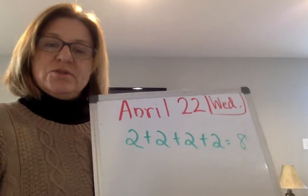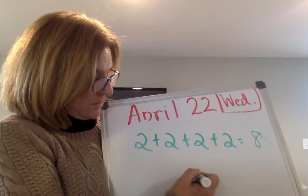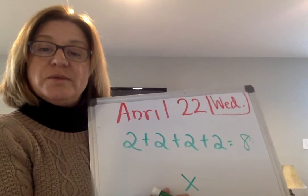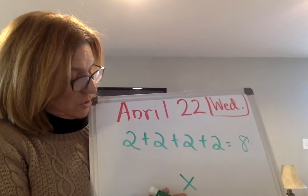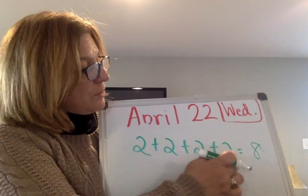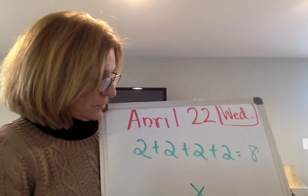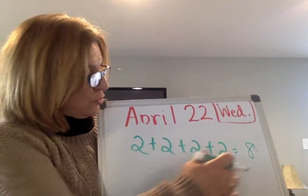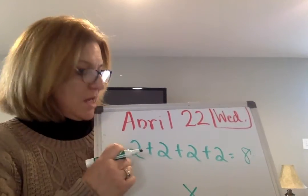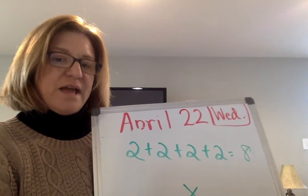But if we wanted to do the multiplication way, we're going to use a word. Instead of saying times, which that X does show multiplication, you could say times, but you can also say groups of, okay? Since these are the same number, it's a group of 2 socks, they're each 2. How many groups do I have here? In other words, how many times did I add 2?